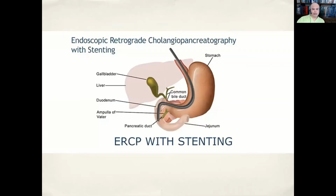As I have said earlier, ERCP is a very good procedure if you are planning to put a stent in the common bile duct, because sometimes you cannot do the definitive procedure because of jaundice, because of cholangitis. You have to drain the biliary tree. So if you are planning to do a Whipple procedure, before doing the Whipple procedure, you remove the stent intraoperatively.